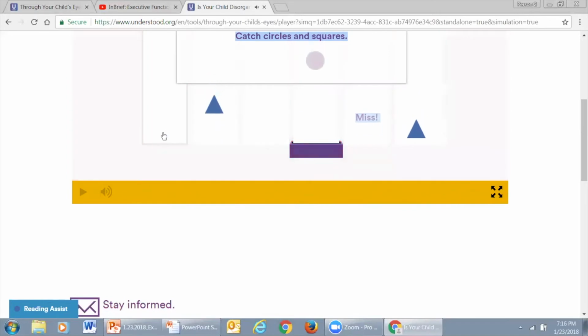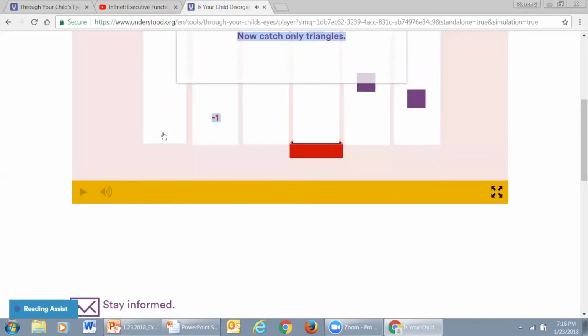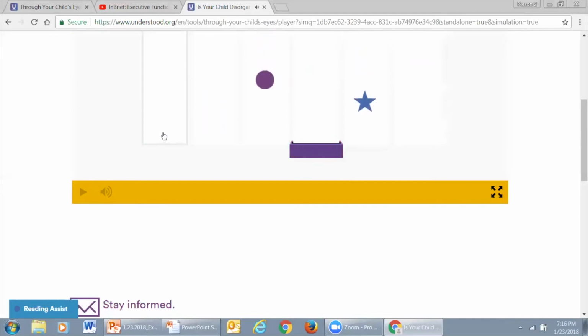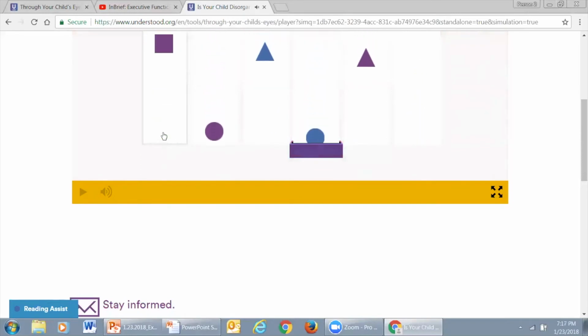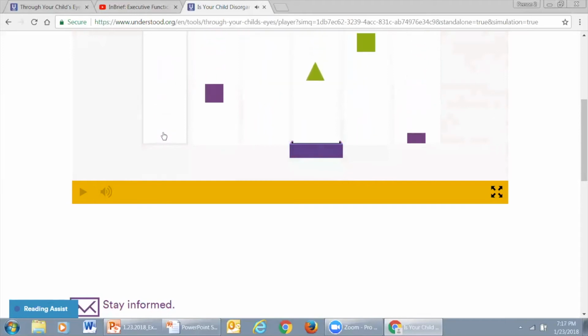Despite the technology issue, what is the organization's task called for by that activity? Just shout it out. Coordination. What else? Flexibility. In what way? You have to change your approach. Right. Very good. Speed? Yes. What else? Visual perception? Yes. And you also have to listen to say, okay, now move the bucket to just catch the squares or catch the circles, right? And there's also a time thing.